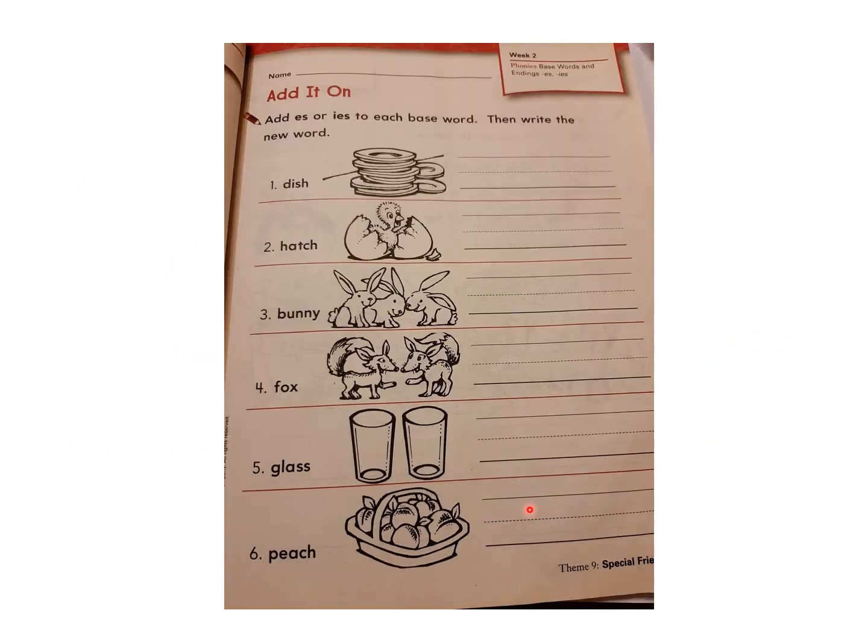Now the practice book. Okay, add E-S or I-E-S to each base word, then write the new word. Okay, dish. Okay, one dish, but many dishes. Excellent. So I'm gonna write it, and then I'm gonna add ES. Hatch. Okay, hatch is a verb. The chick will hatch out of the egg soon, and then after it hatches, I say the egg hatches out of the egg, or it hatched out of the egg. So now I will add ES, hatches.